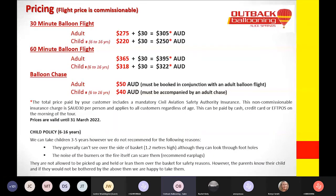You can see on the screen our pricing. Our flight prices are commissionable. So as an agent, you would be taking the flight price, which is in red, so $275, say, for an adult for a 30-minute flight. And then the passengers are required to pay the $30 mandatory civil aviation insurance, which is payable to us direct after the flight.